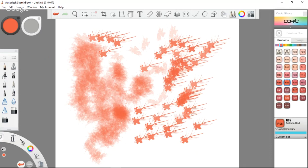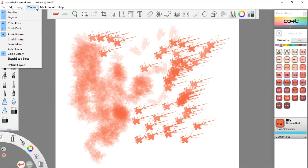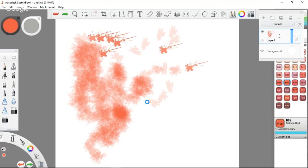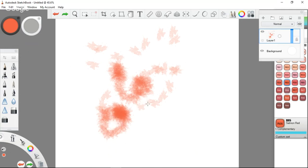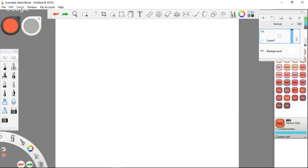I'm sure you can go back through it and mess around with it, but it doesn't really have much in the way of effects. I definitely need the layer up. I mean, this thing is what it is. It's a sketchbook. It's not going to have all the layer effects and selection effects and stuff like that. And I think that's why it's very lightweight and not resource intensive.